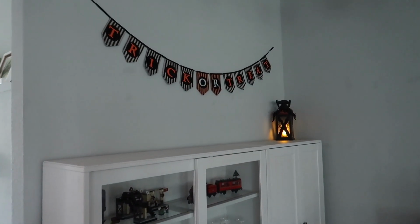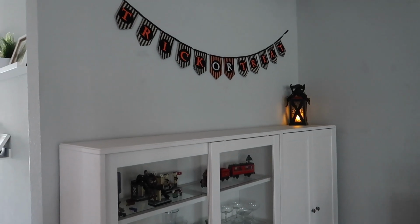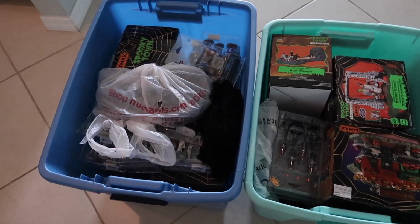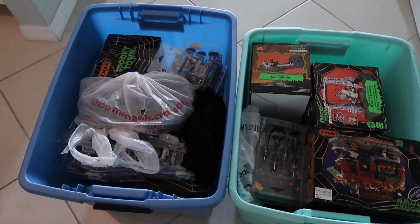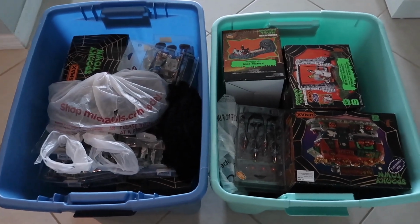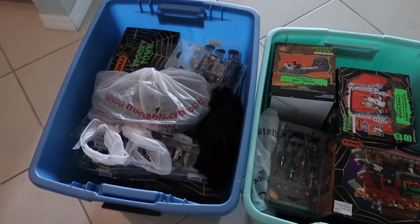So, got the banner up. I've moved my Fear's lantern out. It is currently 2:35. I predict this will take me an hour. I'll let you know once it's done.